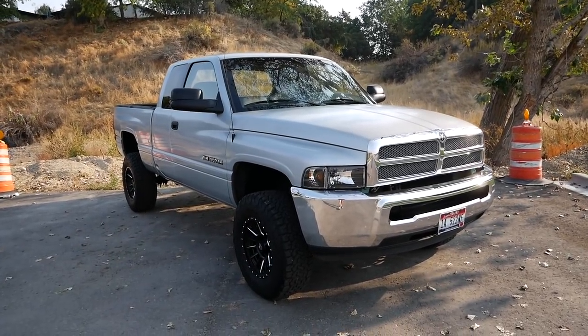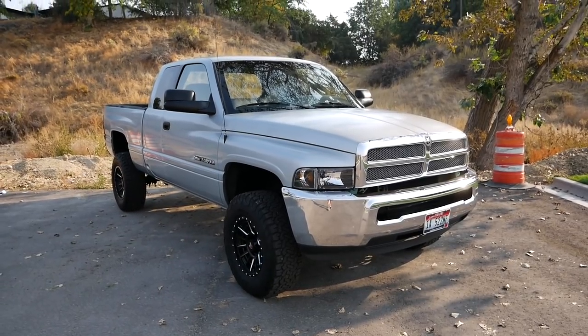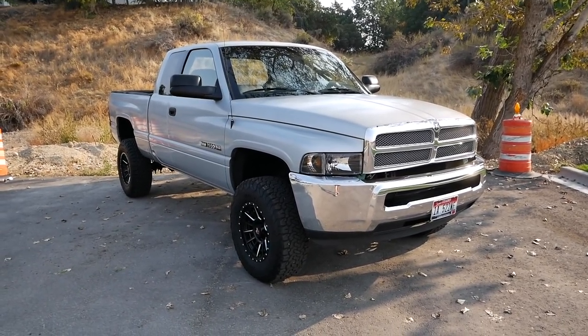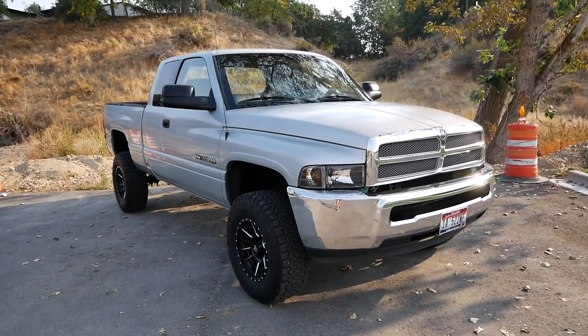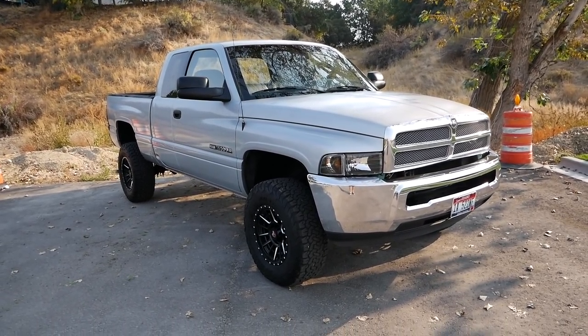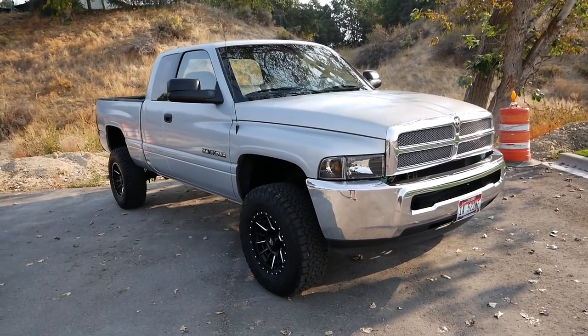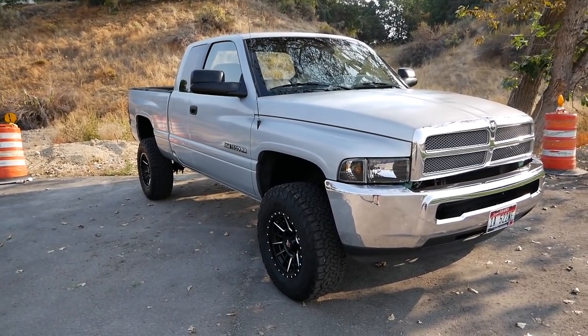I know most of you might be thinking, Anthony, what in the hell is this and why do you own it? Why are you even showing it on the channel? This is the polar opposite of what any JDM fanboy would drive. And again, why do you have this thing? What's up with this truck? Well, there's quite the story behind this truck, and I'm gonna get to that here in just a little bit.